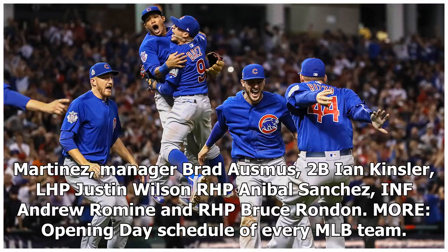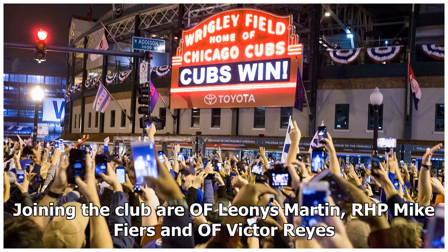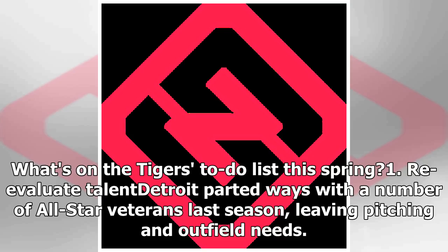More opening day schedule of every MLB team. Joining the club are OF Leonys Martin, RHP Mike Fiers and OF Victor Reyes. What's on the Tigers' to-do list this spring?